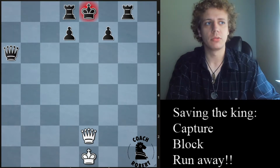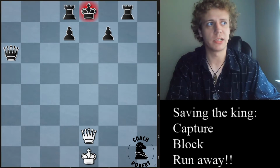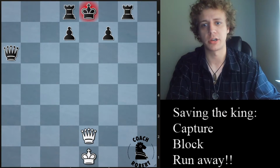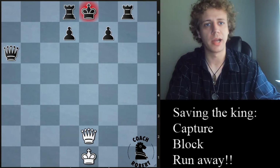So this is about saving the king when the king is in check. In chess, if your king is in check, you have to play some move on your turn that ends with your king no longer in check on the next turn. And as a consequence, there are three main ways to get out of check. We have this trichotomy of capturing, blocking, and running away.